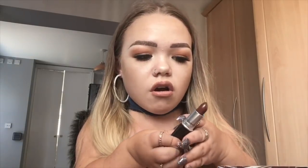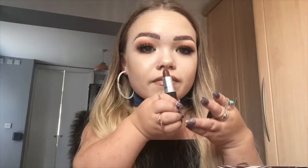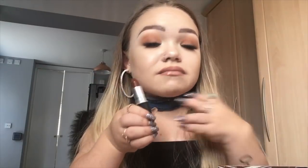Oh my God. It's a really rich brown. That is so stunning. The smell, I'm dead. This is going to look so stunning with a really pale nude in the middle, like an ombre brown lip. I can see it with my new jacket. Oh my God, I have not got a brown lipstick like this.